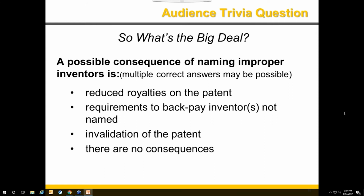But so what's the big deal with inventorship? All right, thanks, Krista. So the next poll question for the audience today is, a possible consequence of naming improper inventors is, and there are multiple correct answers, or at least there can be on this one. Your choices are reduced royalties on the patent, requirements to back pay inventors not named, invalidation of the patent, or are there no consequences? Wow, that really shows that our audience is pretty knowledgeable about patent law and inventorship.